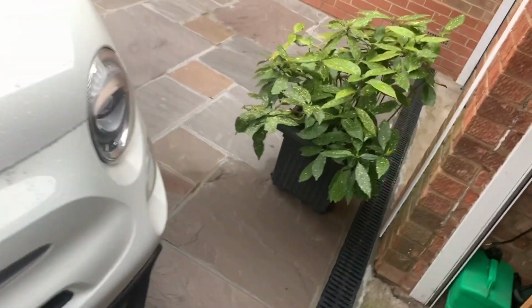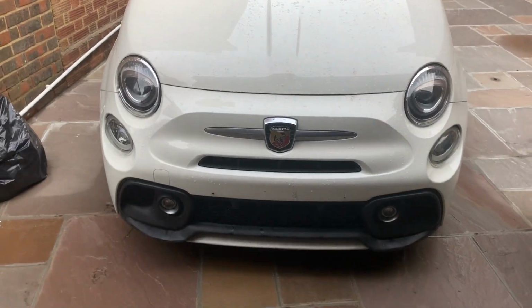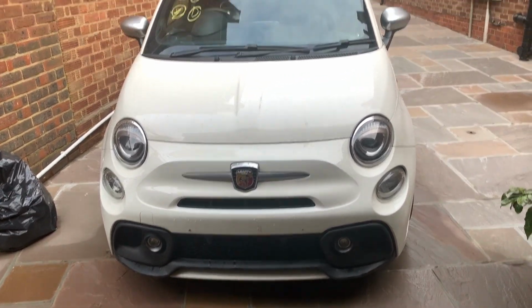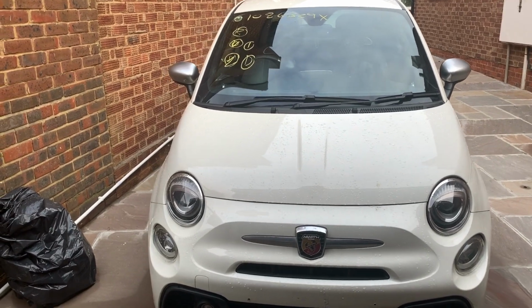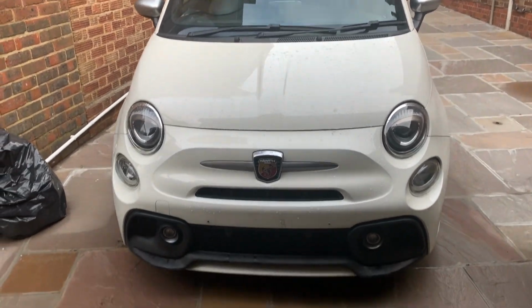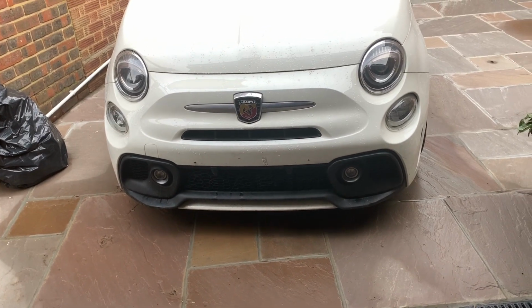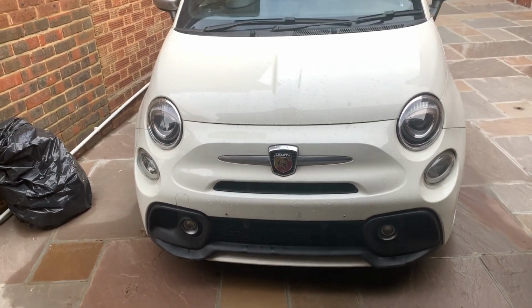So I need to get the door card off and have a look at that. So yeah, apart from that, it's all good. I need to get the number plates on. It will make a big difference once it's cleaned and I've got all that rubbish off the windscreen. Need to put some petrol in it. There's not much petrol in it. So yeah, all's good. So it's as I said before, it's a 2016 Turismo.